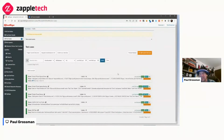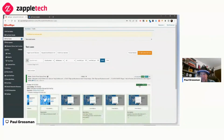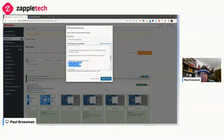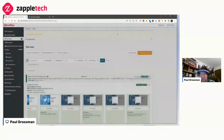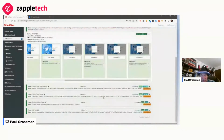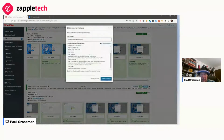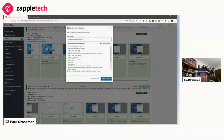We want to reuse the same code in multiple tests. You can see I have a whole bunch of tests over here. This was my demo that I did. I'm going to edit my test case, and you're going to see down here I have these 3 lines of code. Select June 4th and all that stuff. I'm going to go copy that. Now, the interesting thing is that in my other test cases down here, like this backup, I have the exact same lines of code.